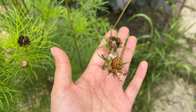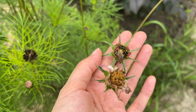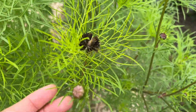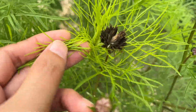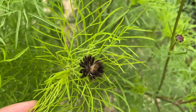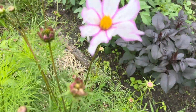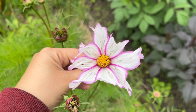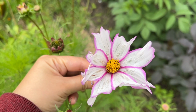If you leave a cosmos to die off, they dry and then end up like this. That's a seed head. So I'll save the seeds, pick this off and save them. And I believe this one is called Peppermint, which is nice. It's got a very nice outlined petal.